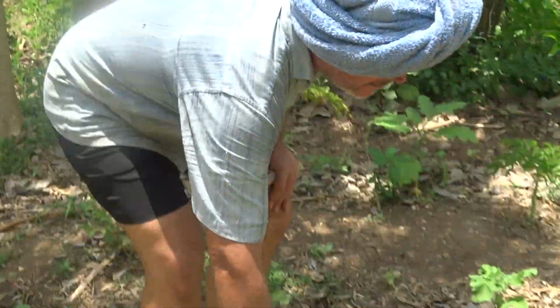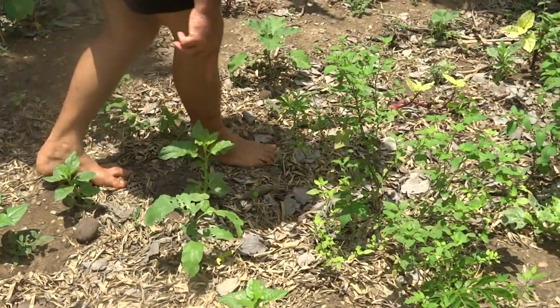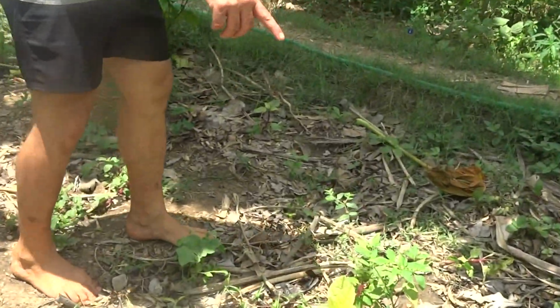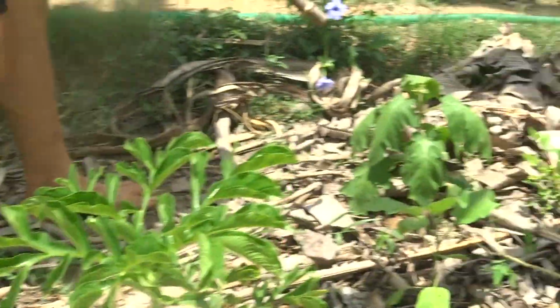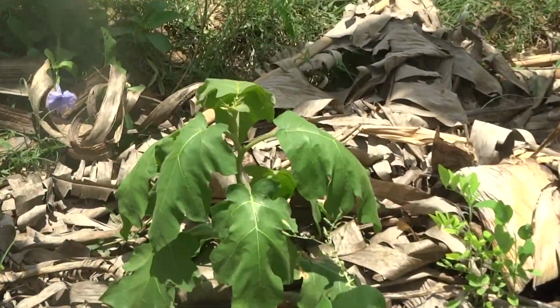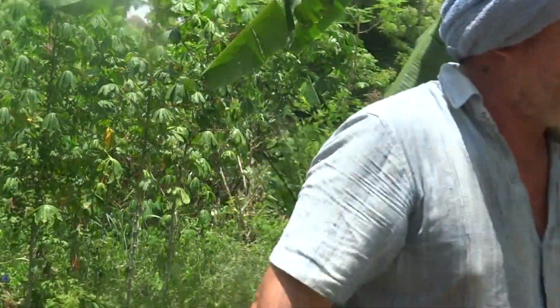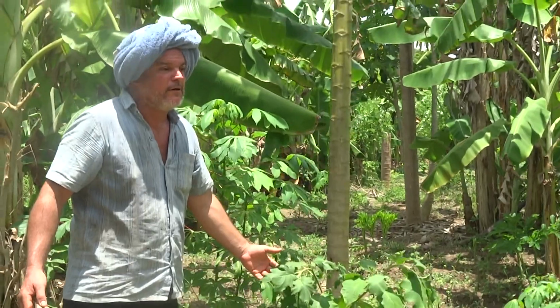This one is wild. Oh, that's an eggplant, sorry, but that one's a turkey berry. And you know, there's more of them just coming up here and there. Here's one, look, here's another one coming up. It's just such an amazing plant. In fact, they grow so much, we don't even know what to do with it all.